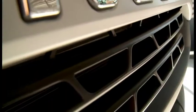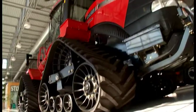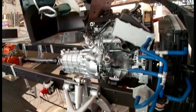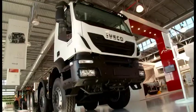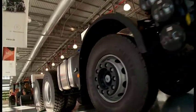This is the Fiat Industrial Village in Turin, which showcases products from CNH, Iveco and Fiat powertrains, which are all part of the Fiat group. But of all the cool vehicles here, there is one in particular we've come to see. The 2013 Truck of the Year, the Iveco Stralis.